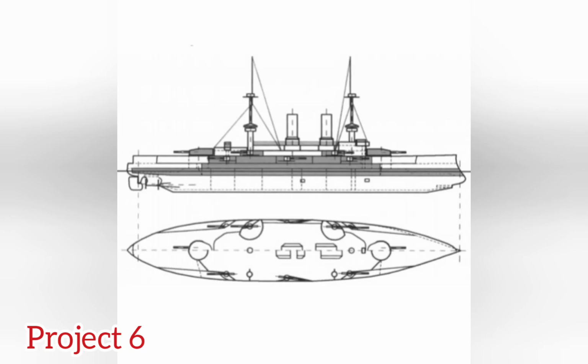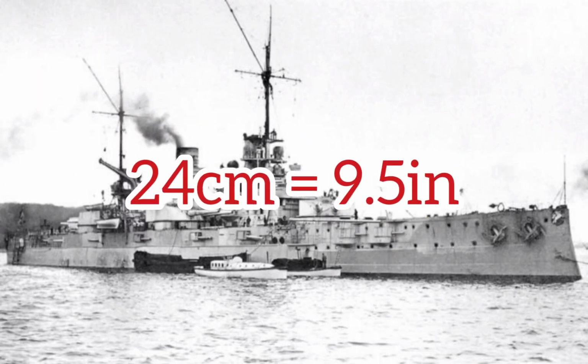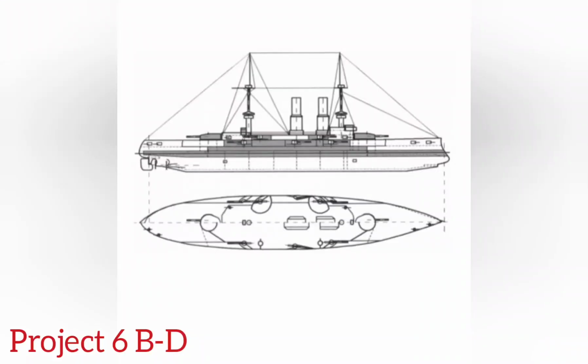He no longer wanted a 13,300-ton heavy armored cruiser, but instead a 14,000 metric ton heavy armored cruiser with 4 28-centimeter guns and 10 21-centimeter or 10 24-centimeter guns. This would result in designs 6B, 6C, 6D, 10A, and 10B. Projects 6B, C, and D were improvements of the sidelined Project 6 from earlier. However, this time it had incorporated the improvements that the Kaiser was requesting.